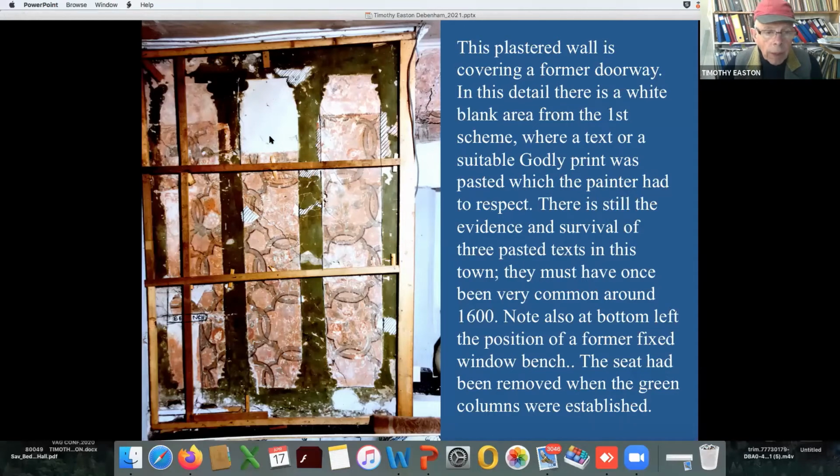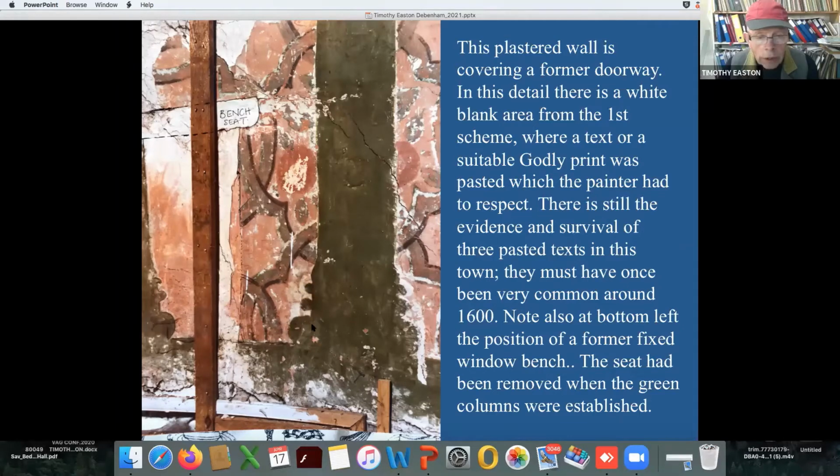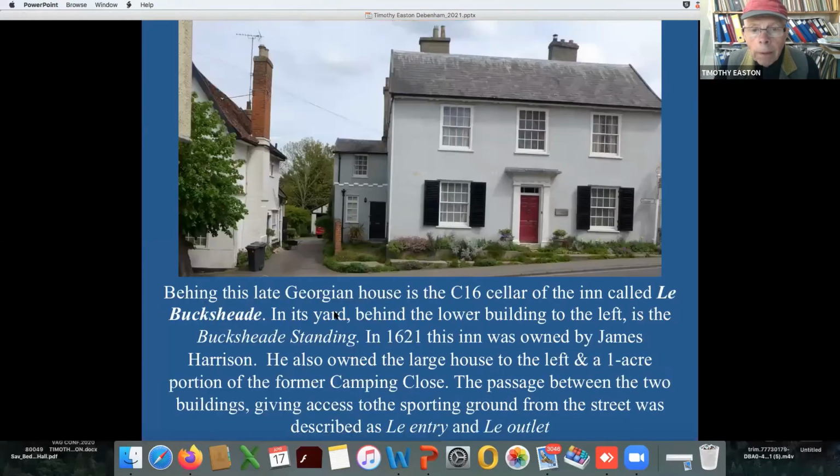So there you can see the blank area, and you can also notice down below here that there was a fixed bench under the window, and the painter has very carefully painted down here and round the side of the bench. There you are, you can see his line where the paintwork finishes. So this was in the exhibition. And you can see the form of the columns that are on here. A lot of these seem to be copied from churches, adapting from church columns.